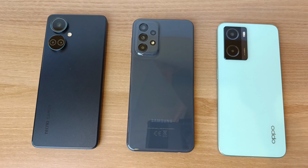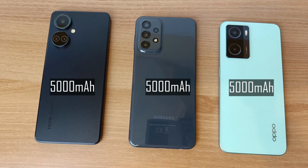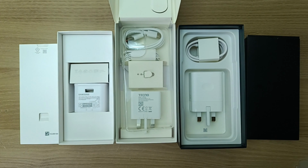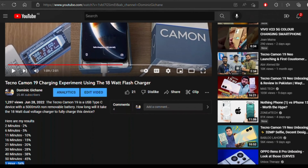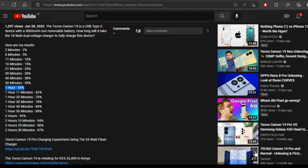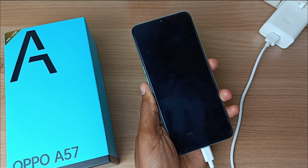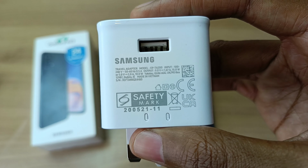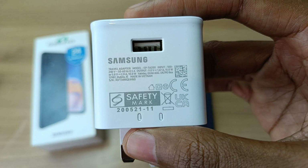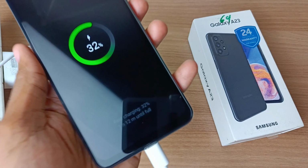Like I mentioned at the beginning of this video, one of the similar specs in all three phones is the battery capacity, which is 5000 mAh, but they all come with different chargers. The Tecno Camon 19's 18-watt charger got up to 54% in 1 hour and full battery capacity in 2 hours and 30 minutes according to my charging experiment. The Oppo A57 with the biggest charger of 33 watts can fill the battery from 0% to 100% in about an hour's time. The Samsung A23 has the lowest fast charging specs, coming in at 15 watts, and it takes around 3 hours to fully charge the device from 0%.